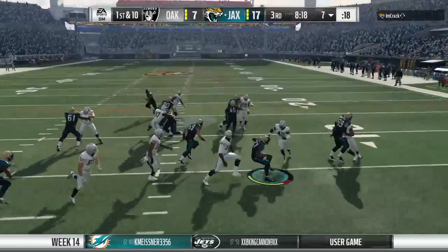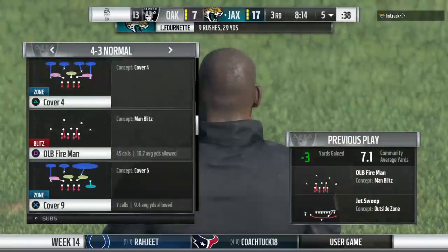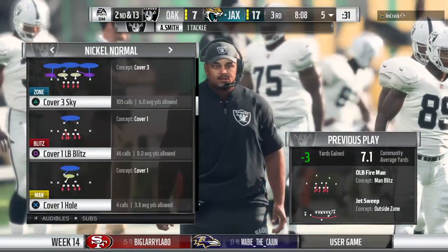Trying to get the run game going. This is Fournette. And he'll be hit and dropped for a loss at the 5-yard line. They'll wind up losing 3 yards here. And that'll make this a 2nd and 13.